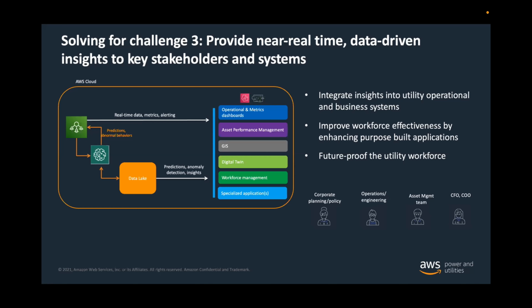And what you want to do also is future-proof the utility workforce. As we're gaining more intelligence, as we're gaining more prescriptive methods to solve issues with the industrial assets, these things become really repeatable in nature. And then we can have all of these procedures documented and leveraged by machine learning, where it can link the issue that you have with the prescriptive guidance to remediate that issue. This is where you can get more junior people involved faster and really accelerate their learning curve.